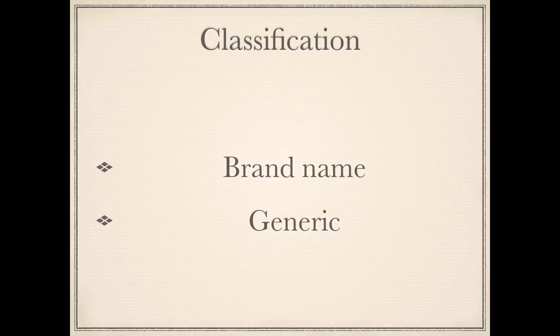A quick reminder as we begin that the classification will be at the top of each slide, along with the brand name in the middle and the generic at the bottom. I do recommend pausing the video at certain intervals so that you might say these to yourselves a few times to get the memorization down.